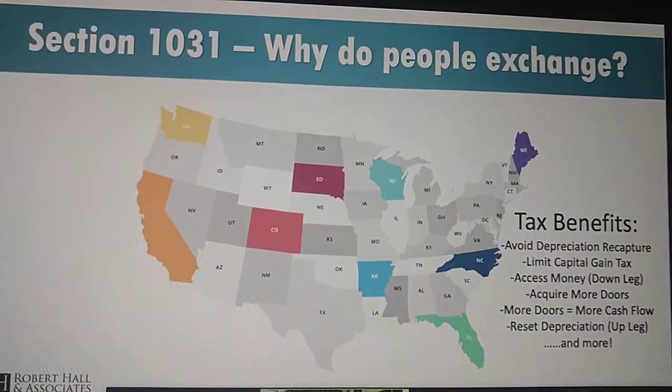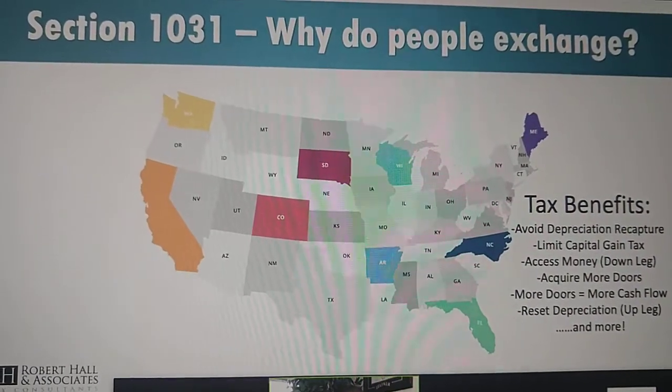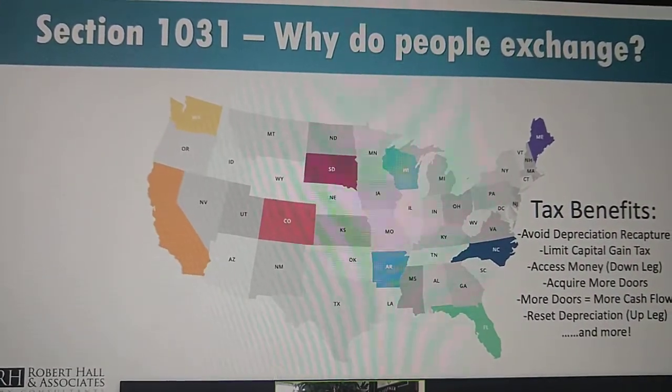Through a down leg exchange, when you go from $1 million to $500,000, you can access money to pay off a primary residence debt. You can access money to pay off credit card debt. You can access money to do whatever you like with it, right? Except you do pay income tax on whatever money you are accessing. That's called a down leg exchange.